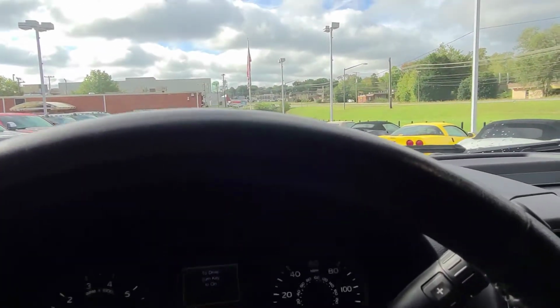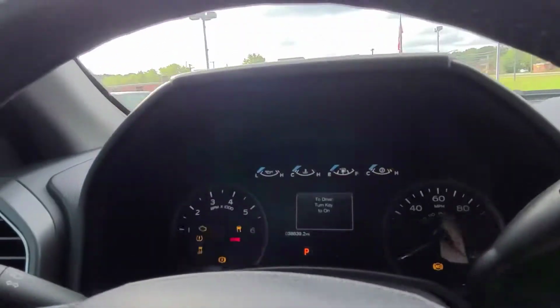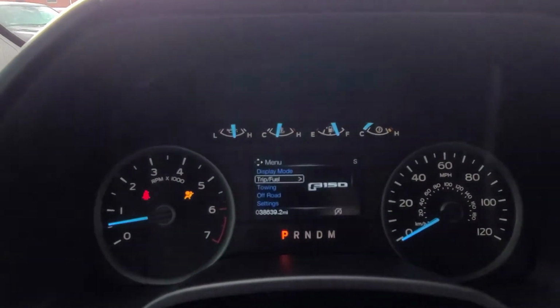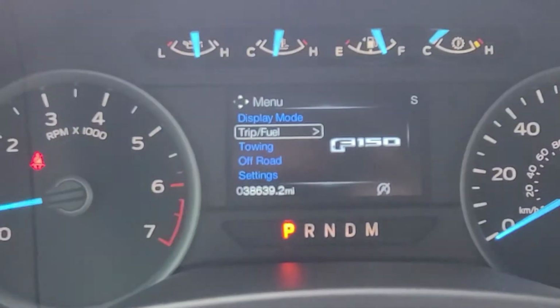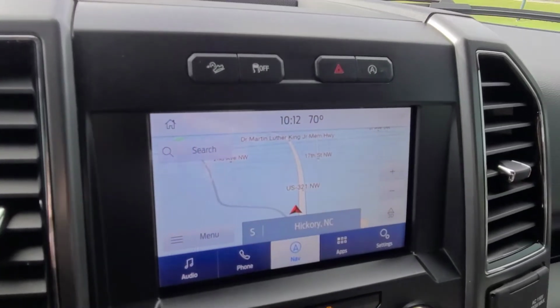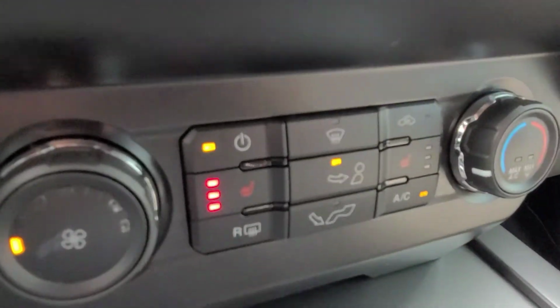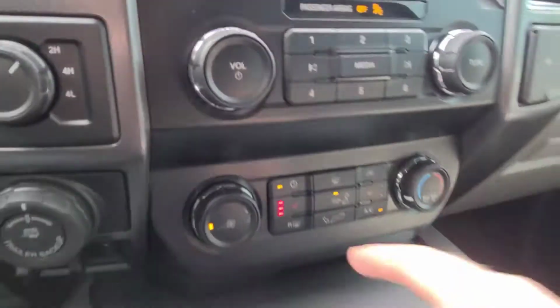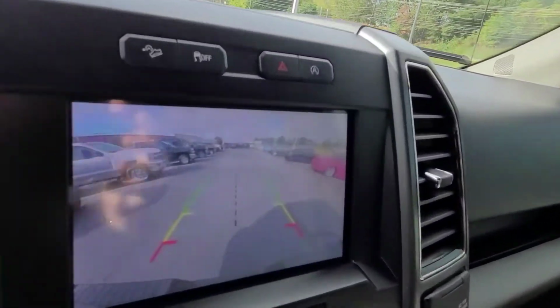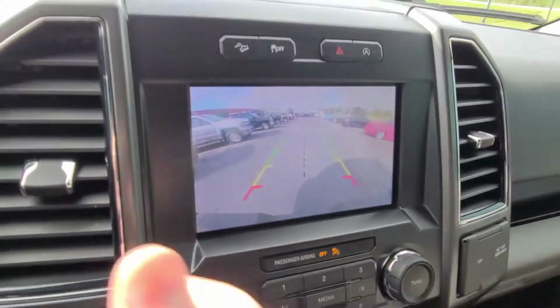Since I already remote started it, we just go ahead and put the key in, turn it on, and there's your miles. Navigation screen down to your heated seats, which this one's on. Big backup camera.